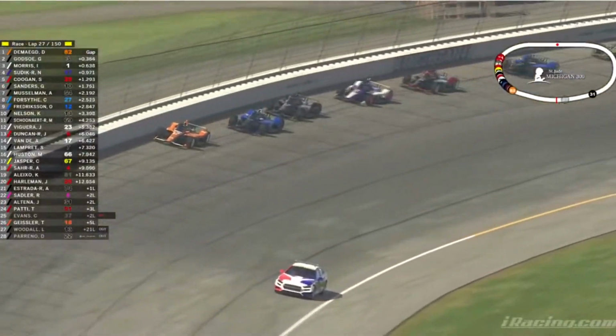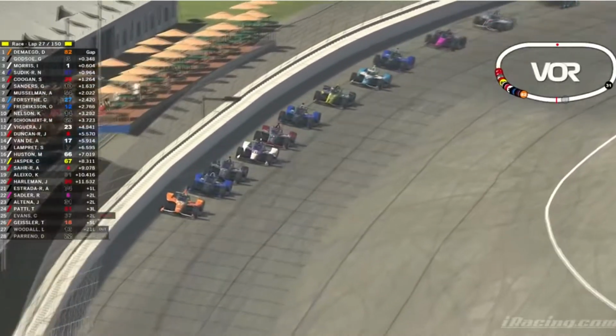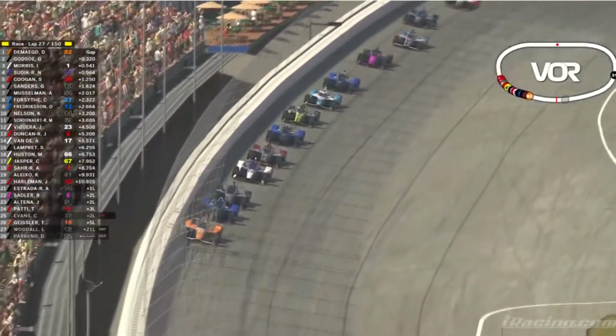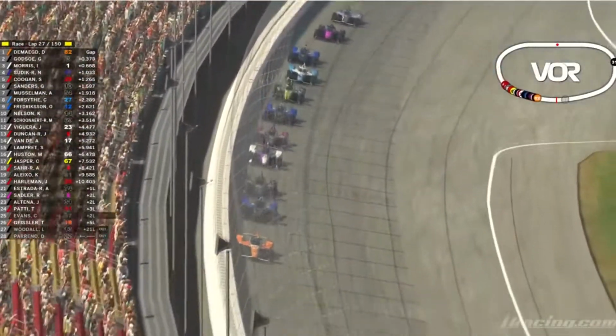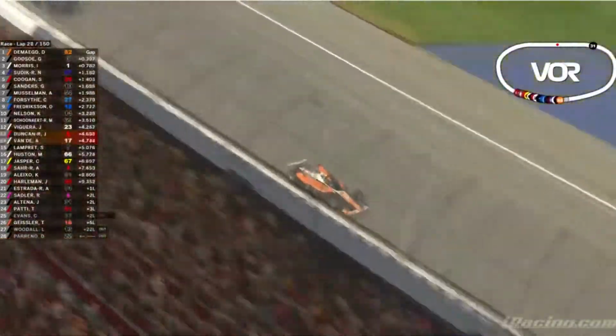Should get the green flag this time by, and we will here at lap number 28 as we'll go back racing with Dakota DeMay up front with Gary Godso, Isaac Morris, Sadiq Coogan, Sanders, Musselman, Forsyth, Fredrickson, Kristen Nelson, your top 10.